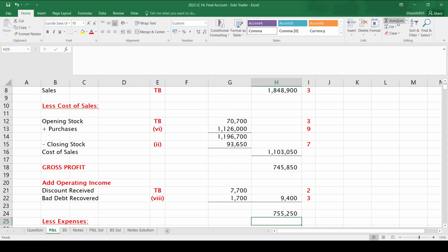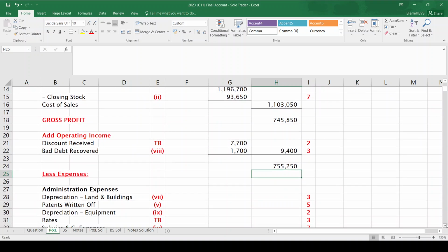And that comes to 755,250. Other stuff that could go here would be a profit on sale of van, which didn't happen in this question, and a decrease in the bad debt provision, which didn't happen in this question. But they are other items that may go there.